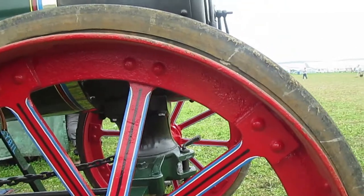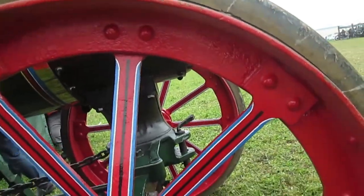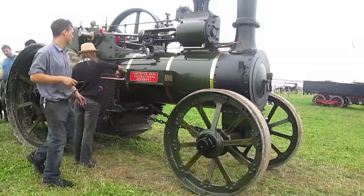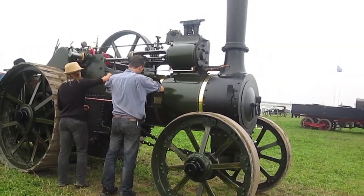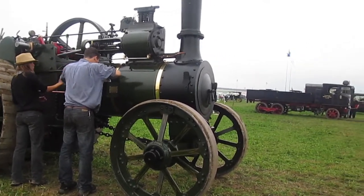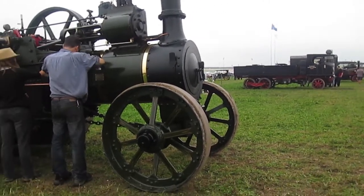Oh, I really like how they did the stripes. Do you guys? Who did it? Black, white and blue. So here's another steam engine. It works from the top up there, then goes down to that wheel. I don't think they'll know that.